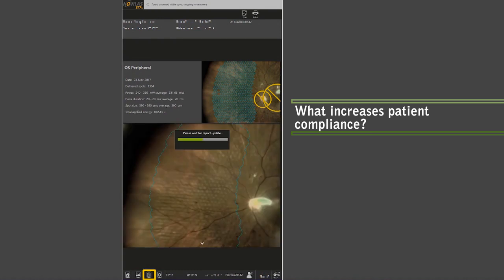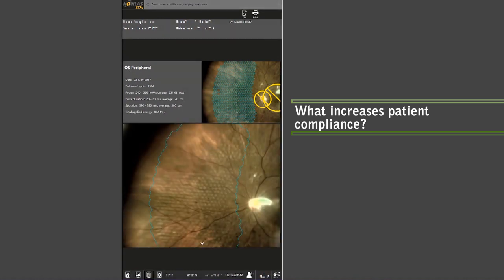For many of our patients, seeing is believing, so the ability to show patients their pathology right there on the laser has increased compliance and also makes them more likely to return for ongoing treatment.